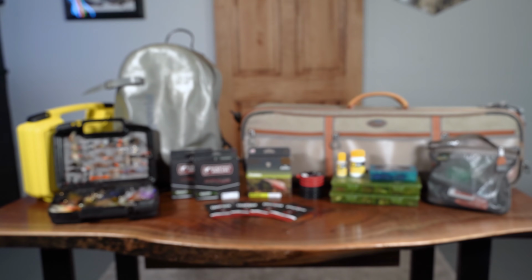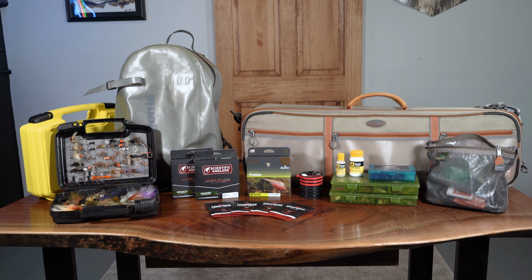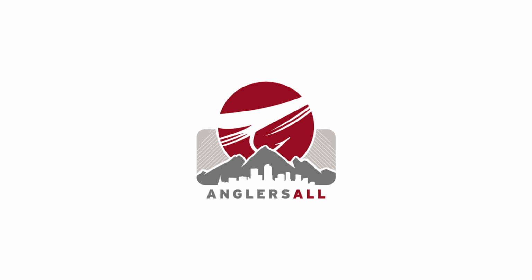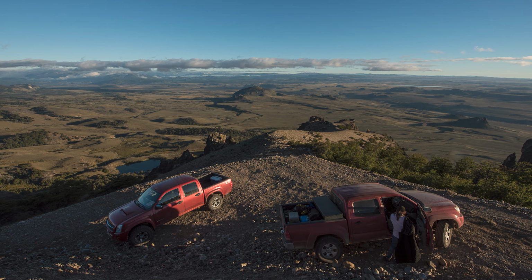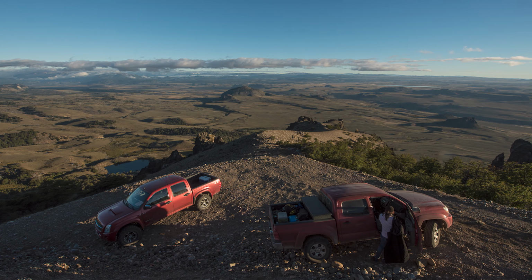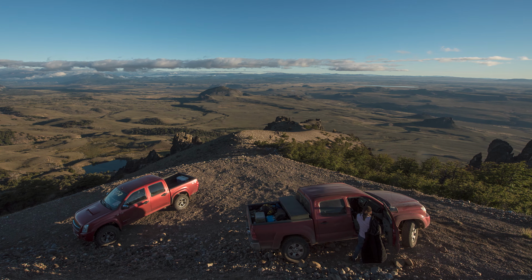Today we are going to discuss how to pack and what to pack for destination fly fishing trips to Patagonia, South America. All right, before we get into the gear, let's talk about the place. Patagonia is a region of South America that encompasses both Argentina and Chile. It's really the southern part of the South American continent.